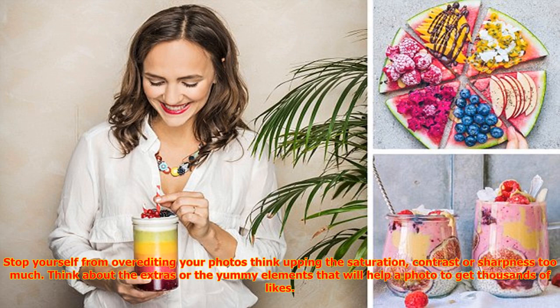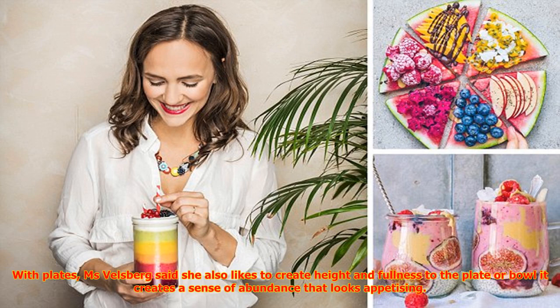Over-editing is something that occurs a lot too, according to Ms. Velsberg, who confessed she has been there with regards to getting too attached to filters. Remember, less is more, she said. Often it's obvious when the color is too saturated, there is too much contrast and sharpness. If you're new to photo editing, go slow.